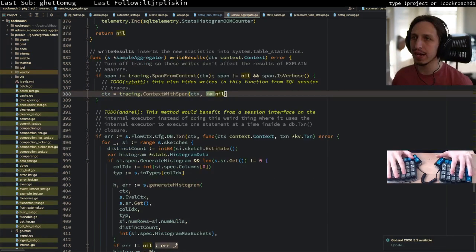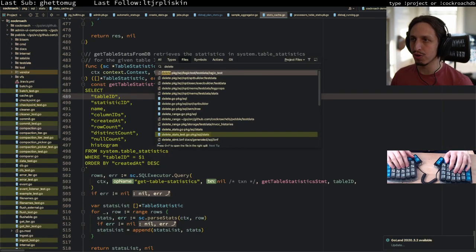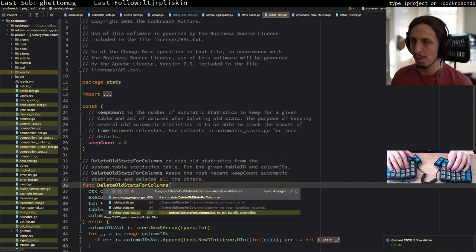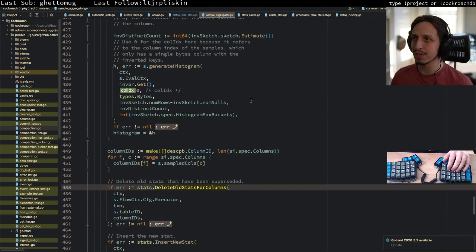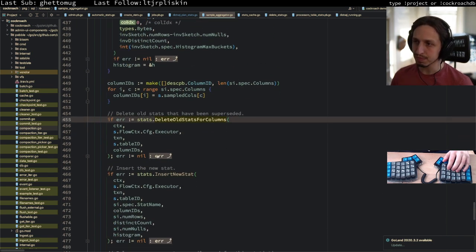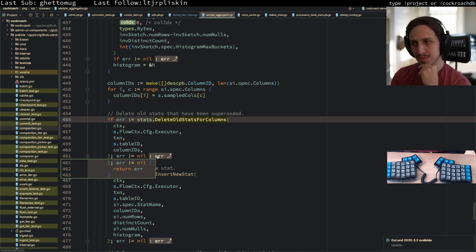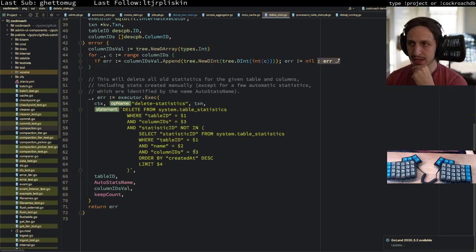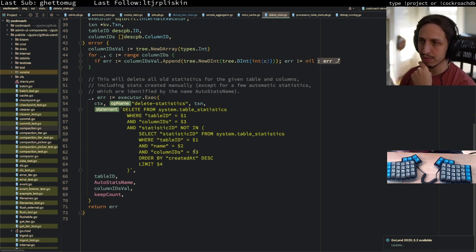So one question I have is, I know that there's got to be some way that we prune old statistics, right? So I'm wondering how that exactly works. Delete old stats for column. That actually happens during the sample aggregator. And the way that this works is what? It says delete from table statistics where table ID and column IDs equals blah, and statistic ID not in. I mean, honestly, I wonder whether we should just have a separate table for this. I don't know.